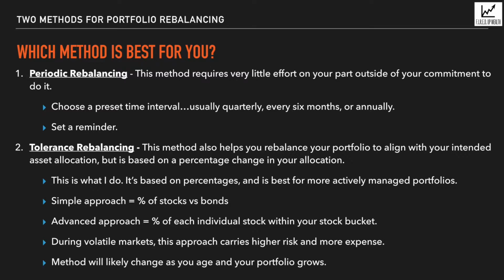The first is periodic rebalancing, and this is basically something that requires little effort other than the fact that you need to do it, and you set up a preset time interval, maybe quarterly, maybe bi-yearly, maybe once a year, what have you. And you need to set a reminder. Some people do it when they file their taxes at the end of the year. Some people, if they're self-employed, might do it quarterly when they pay their quarterly taxes. It can be whatever you decide is best for you.